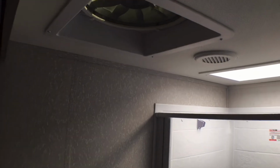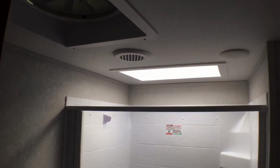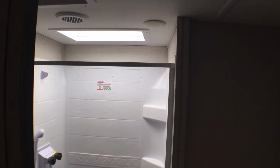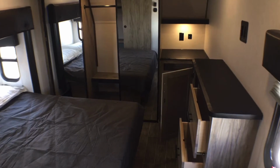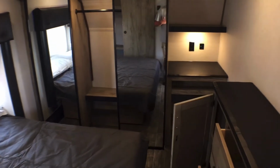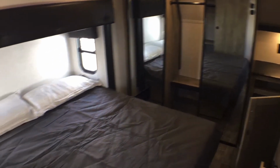You're also going to have a skylight and a Maxx Air vent fan, just like in the other bathroom. The cool thing about this, you can be upwards of 6'5" and still shower in here comfortably. So this is probably the biggest area that they've changed this, really the Suite series in general.